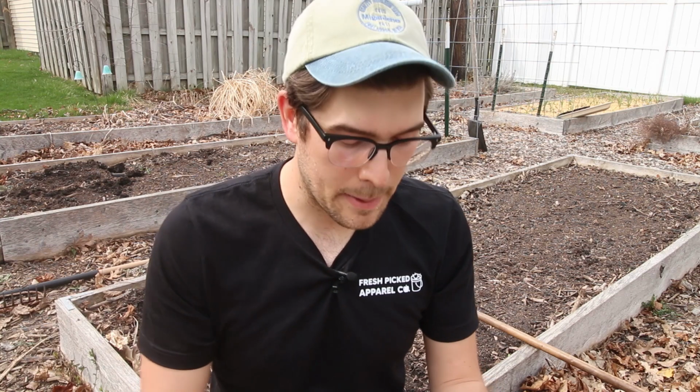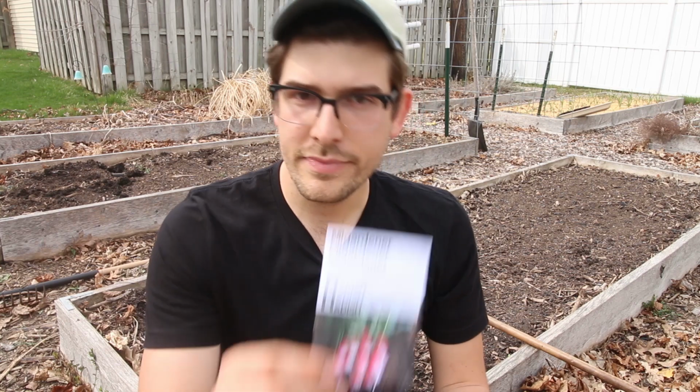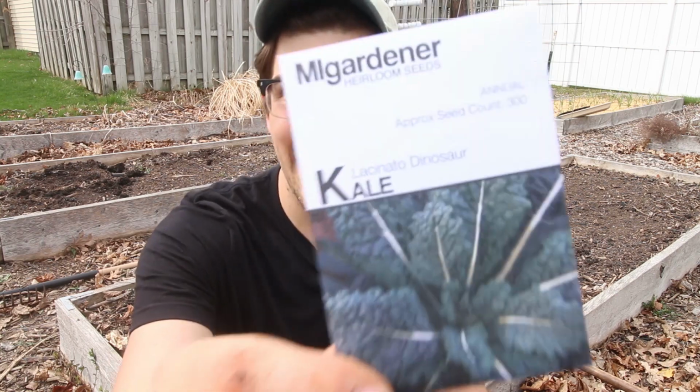So that's exciting. Another crop, radishes. As I already mentioned, radishes do not like hot weather. They don't like hot weather at all, and they'll go to seed very quickly on you, so get them planted right now. Some more radishes. I'm actually planting these in the garden right after this video, so that's why I have so many. Kale. Kale is a fantastic cold weather crop because it handles some super cold weather.